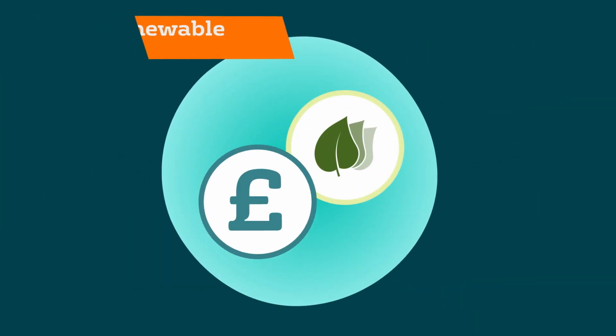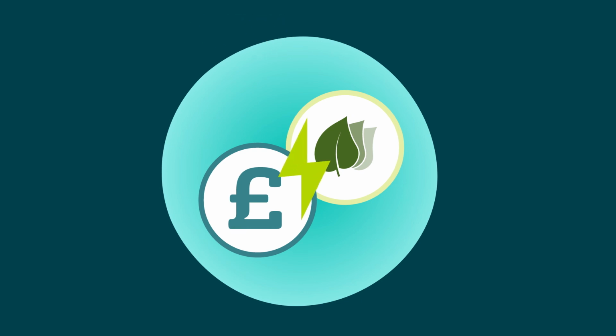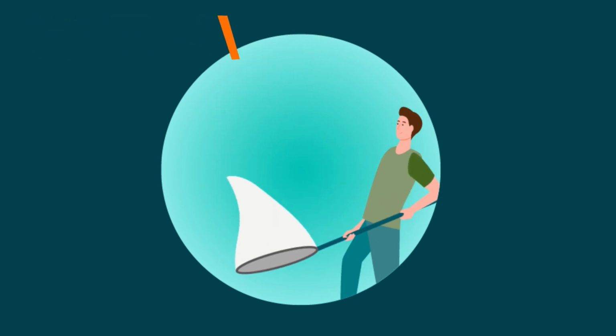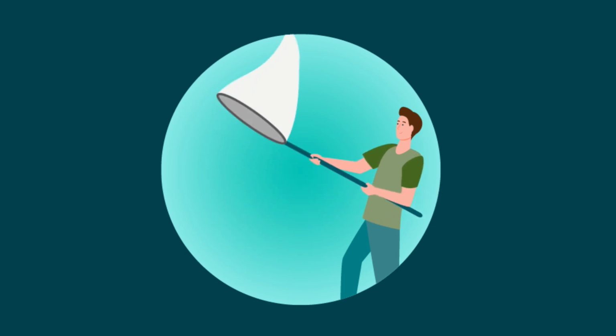Choosing renewable energy and other low-carbon sources like biogas. 8. Offset carbon. Using certified projects to remove greenhouse gases from the air, compensating for the emissions we can't reduce to zero.